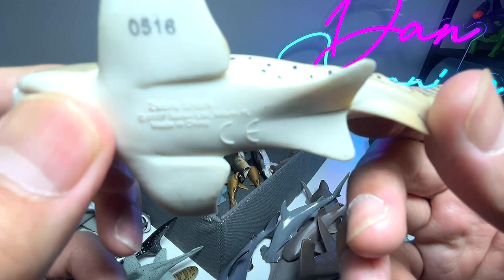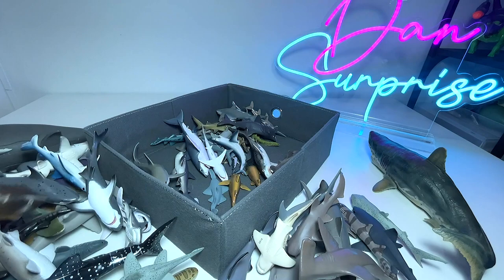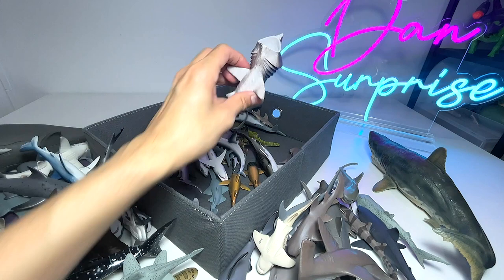Another basking shark figure. This one doesn't look as detailed or as beautiful as the previous one. I definitely prefer the previous one more. This is another great white shark. The curved tail, I think it's slightly warped because of the way I kept it. Another basking shark, so we have three basking sharks in total.